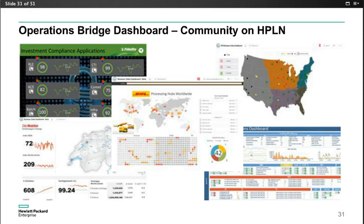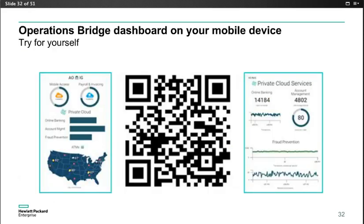Other items from a BVD perspective: I want to point you to the Live Network, where there are a lot of business value dashboard examples, including the examples that you see later in the presentation. If you go to the Live Network, you will be able to see the different examples that we're creating, which helps you get started creating your own business value dashboard.